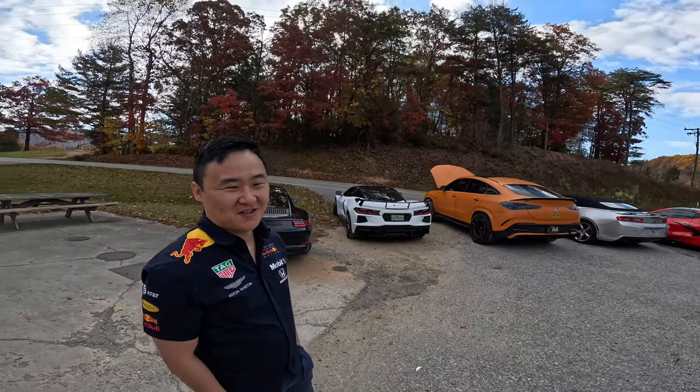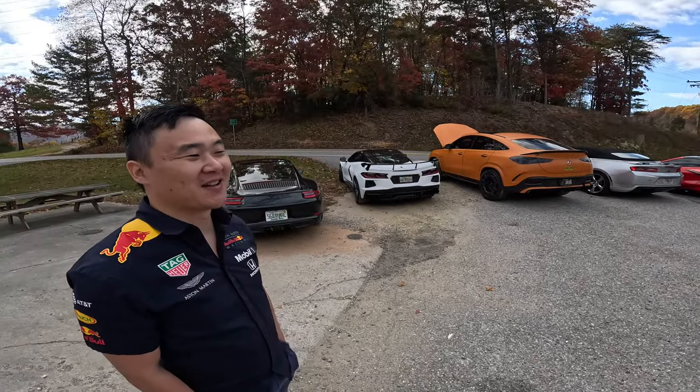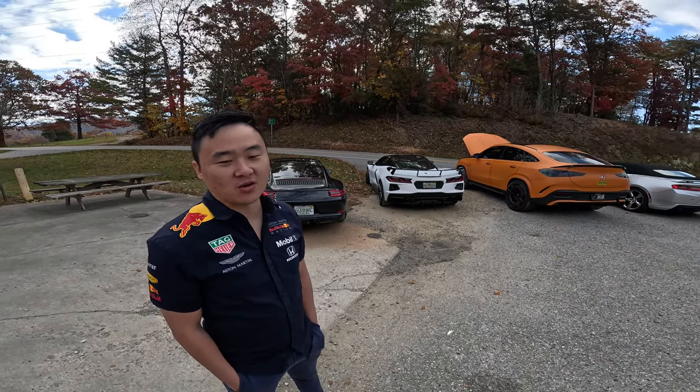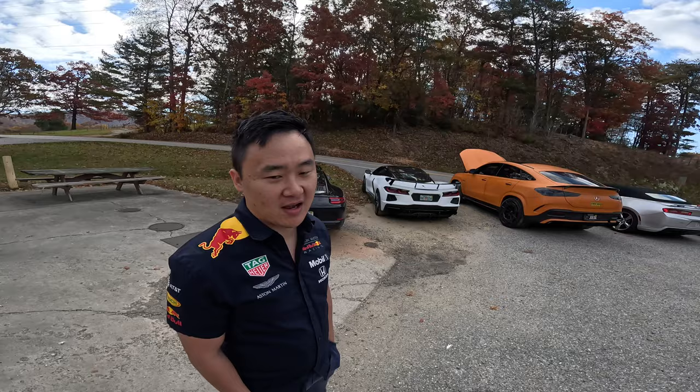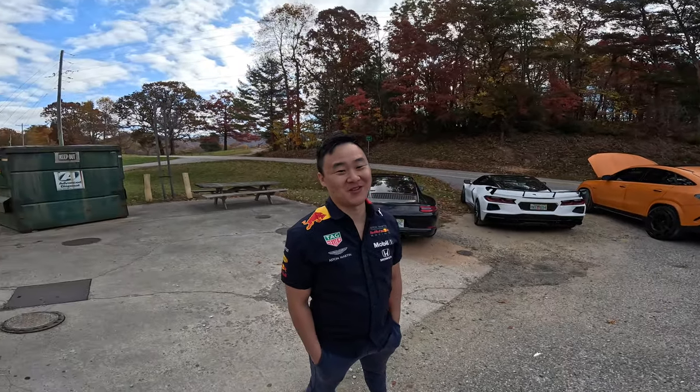You should get a Targa. This weather, Targa, dude. Oh my god. Yeah. I'm a big convertible guy. I had a Boxster GTS before, and there's no torque, but it sounds amazing, naturally aspirated. And you can be top down. You can be going 30 miles an hour. I don't care. That would be perfect for these mountains.